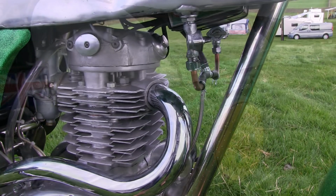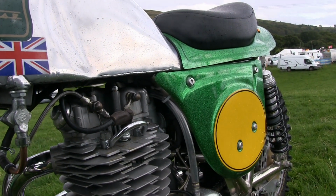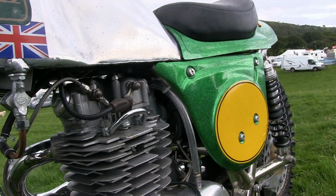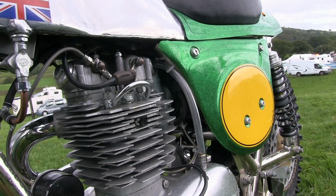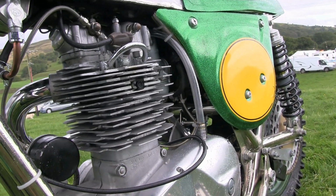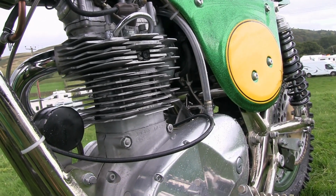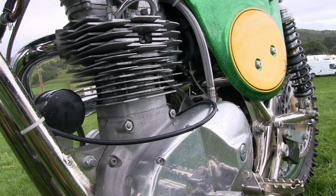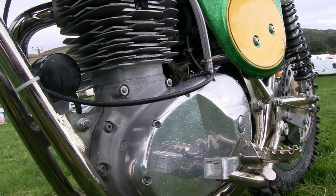Now, that big bore BSA 475 cylinder also has a Nikasil barrel, and the bore is said to be 18 millimeters, and the stroke is worked out at around 90 millimeters. And it also has a CCM Carrillo conrod and crankshaft, which again are all upgrades on the stock BSA items.